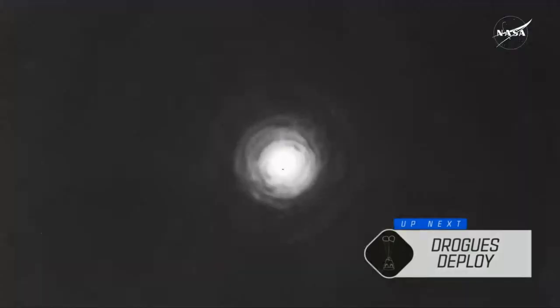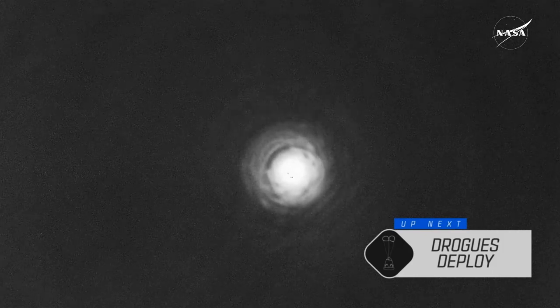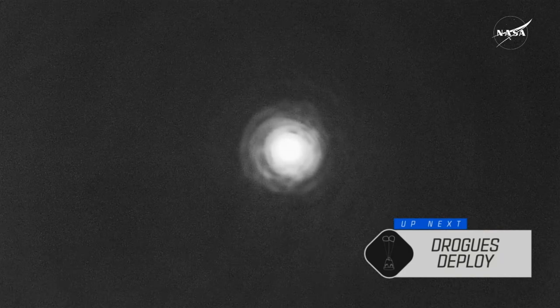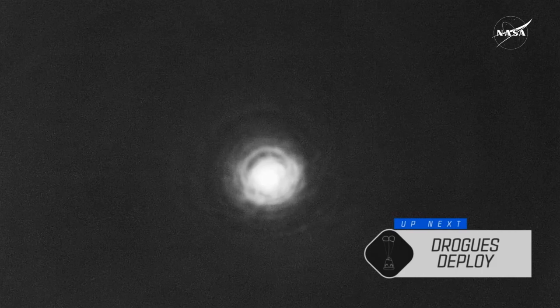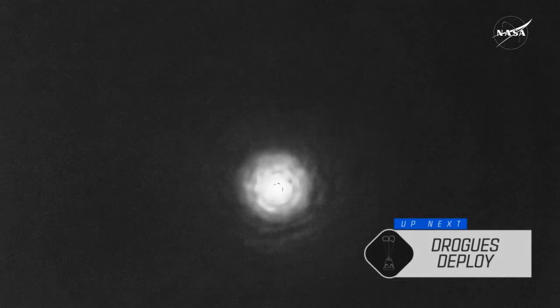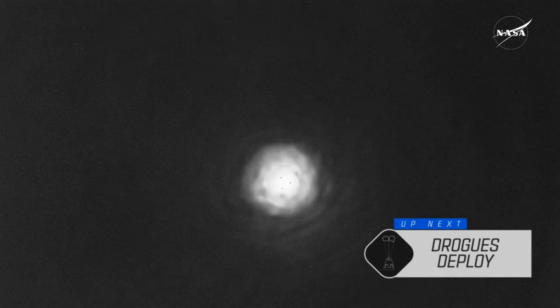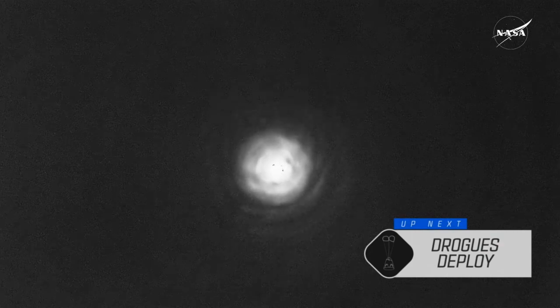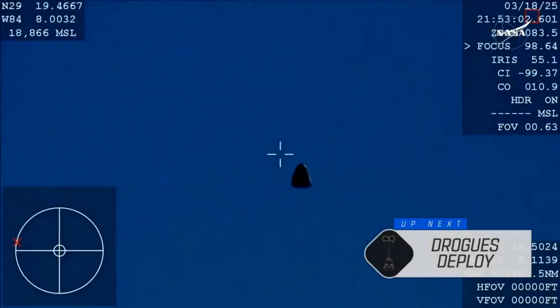We can see seat rotation happening inside the capsule. Great to get those first views of our crew members. Once again, the capsule is going about 350 miles per hour when the drogues are deployed. Those drogue parachutes that we manufacture here in-house are going to slow the spacecraft down to 119 miles per hour. And that is when we will see the main parachutes deploy, and that occurs about 6,000 feet above the ocean's surface. And we are expecting drogue deployment at 2:53 p.m. Pacific, so we should see it any second now.